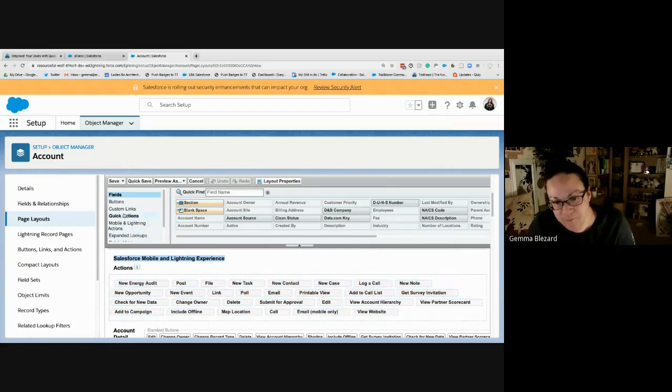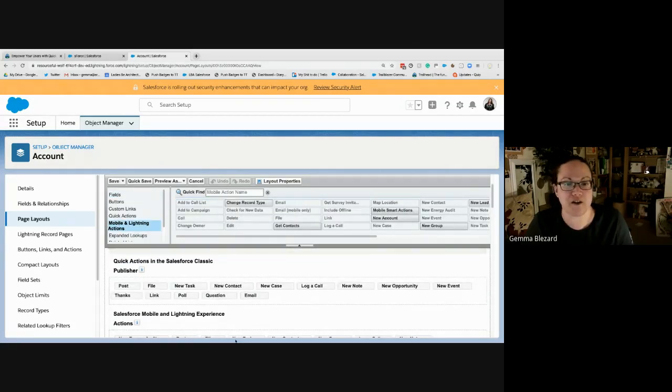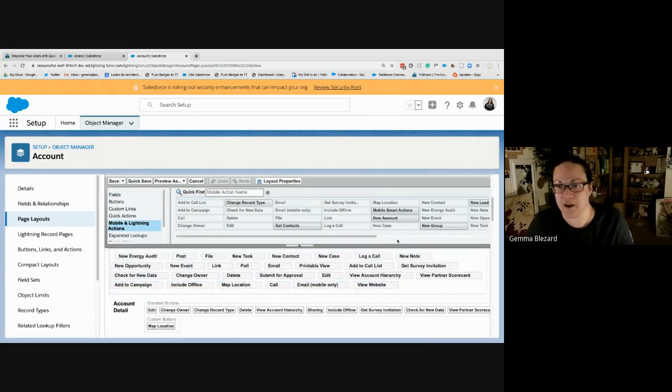Then what you do is you go to your quick actions. So remember at the top here, you've got all your fields and everything. Well, there's a section called mobile and lightning actions. So you click that, and then you just click and drag.